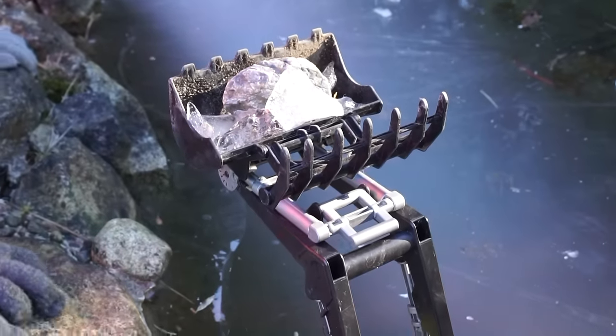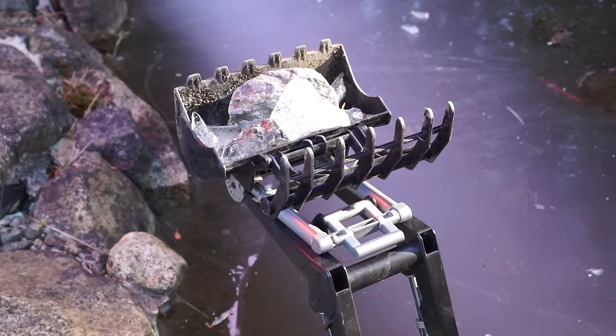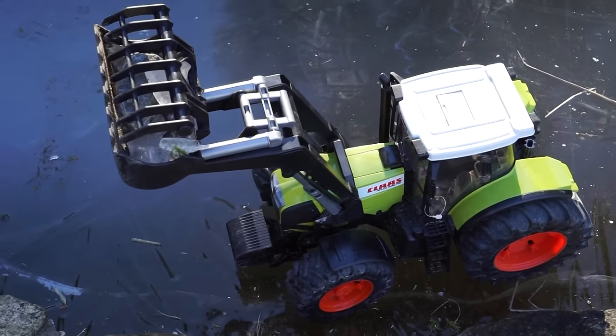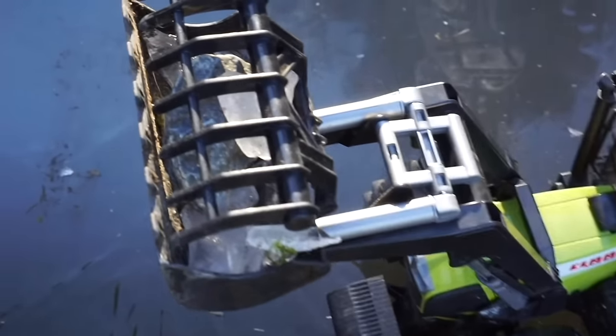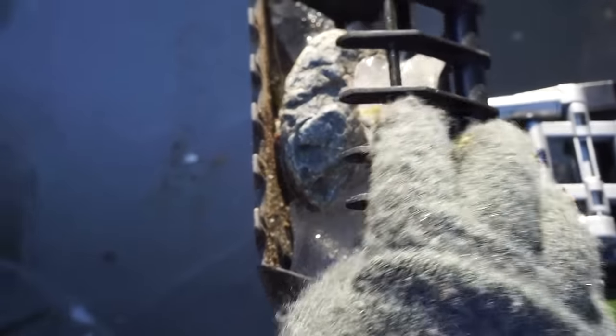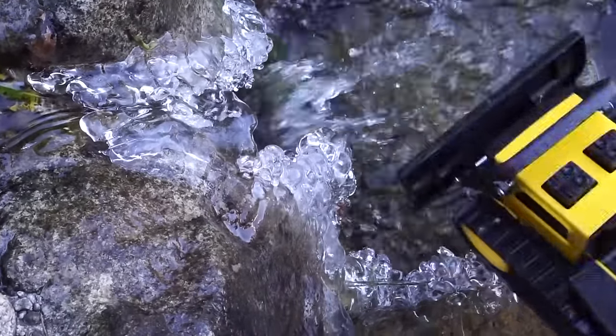Jack, what are you up to? I'm up to collecting rocks. You've got rocks and ice in here. Check it out, kids. Look at all the ice in that loader under the claw. Jack's clawing it up. All right, Ruthie's gonna try and chop up some of this bubble ice.